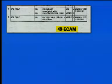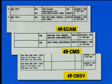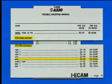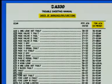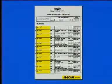The ECAM warnings, CMS fault messages, observations and status messages are listed in their respective troubleshooting manual index. The index directs the engineer to the fault symptoms sections located in page block 101 of the relevant aircraft system. Page block 101 ECAM section contains the list of ECAM warnings, identifies the source of fault messages and correlates ECAM warnings with associated CMS fault messages.